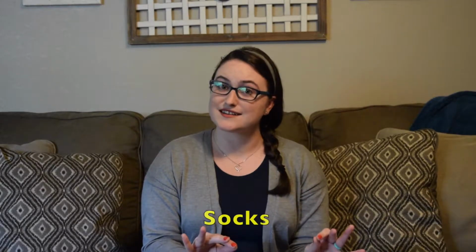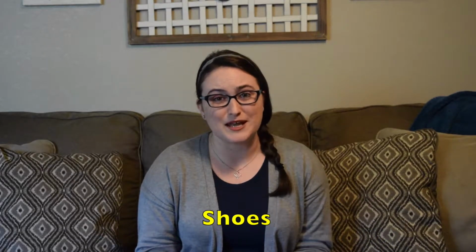Another essential baby clothing item is socks. I think socks are awesome. Since my boys were born in winter, socks were really the only way to keep their feet warm. I don't advise getting shoes for babies that aren't walking because it's kind of a waste of money.